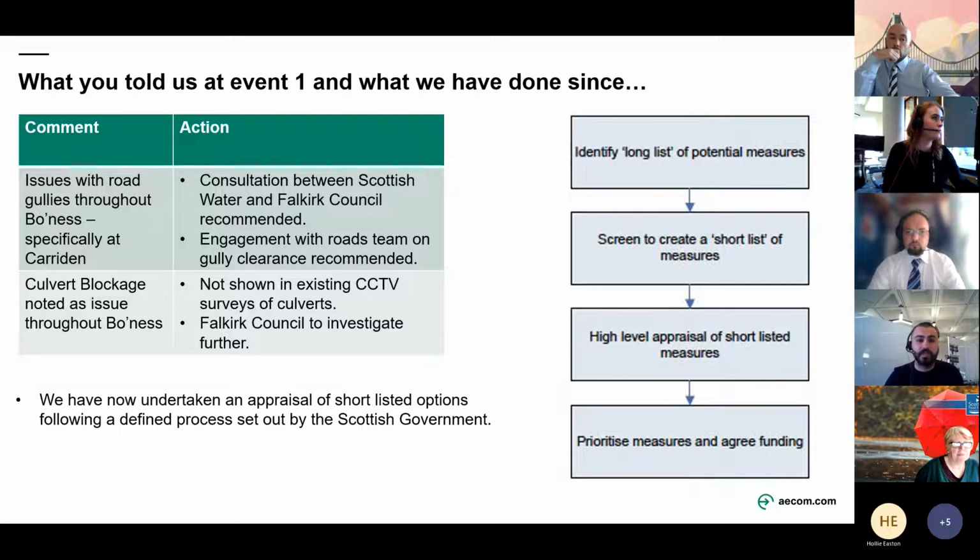So we did a little bit of investigation in our model here, and we actually found that the Scottish Water sewer in this location was reaching capacity at very low return periods. And when that's the case, it's up to Scottish Water to try and solve that issue. So out of that, we've made a couple of recommendations that Falkirk Council engage in consultation with Scottish Water to try and resolve this issue, and also have engagement with the roads team on gully clearance in general in and around Bo'ness.